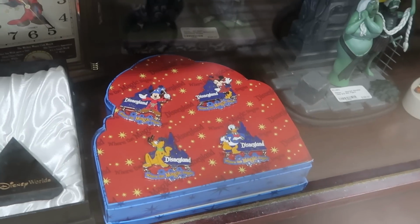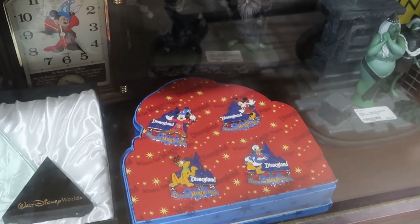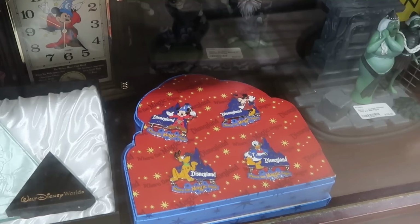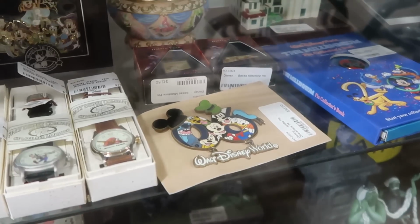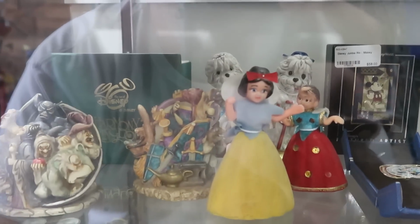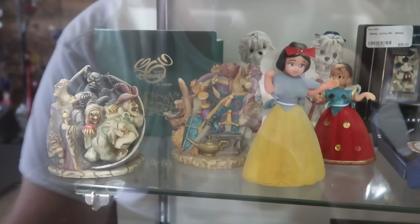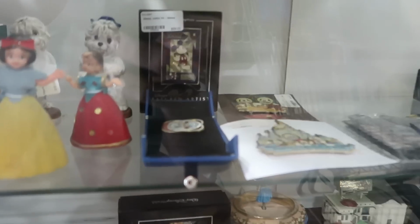And then over here's a bunch of pins from Disneyland. It says where the magic began. How fun is that though? Sorcerer Mickey, you have Minnie, Pluto, and then Donald Duck. But like I was saying, they have so many rare offerings here that I have literally never seen before. Look at even these figurines that they have. How old is that Snow White one? That is really neat.